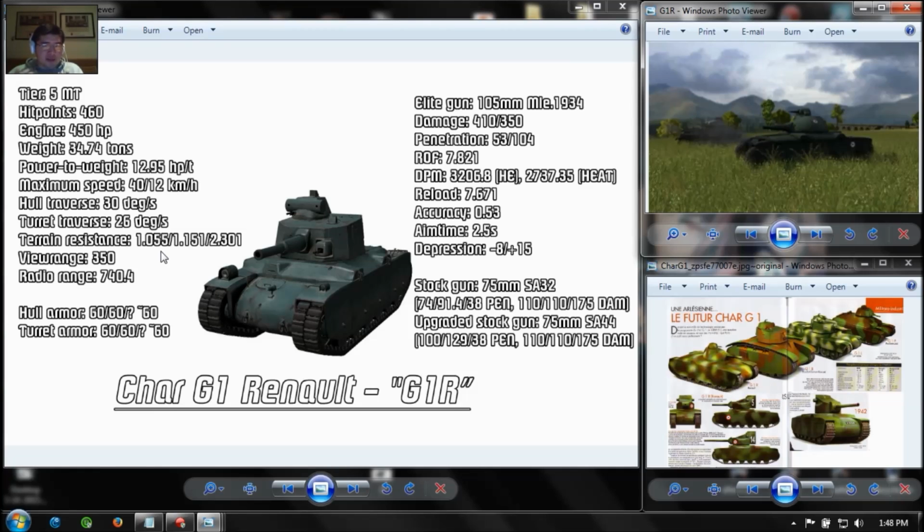it is supposed to be a medium tank, but it plays a lot like a heavy tank without armor. So that sucks. The turret traverse sucks. The hull traverse sucks. The power to weight ratio is below average. Top speed is 40 kilometers per hour, but you can never reach that unless you push it. That's what I think about it.